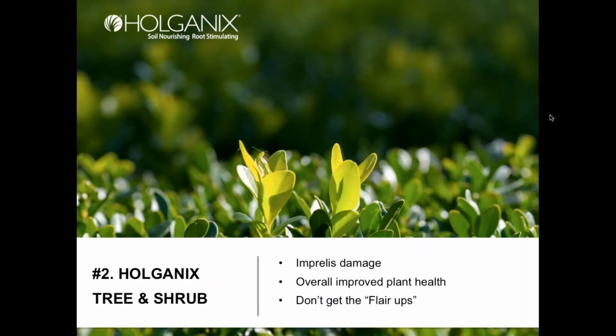agronomists and tried to get them to see this as a solution. They were so buried in litigation that they couldn't even get their head up. And so it's a shame we couldn't have helped more people. We certainly did take that and help a dozen or so other customers recover from Imprelis, but you guys were the ones that really helped us see the before and after. So really thank you for that. It was a great way for us to get to meet each other. And we appreciate y'all. There's actually a couple of videos on our YouTube channel at Growing Green that show the process, the before video of us actually applying the Holganix, and then the after video when Tommy went back.